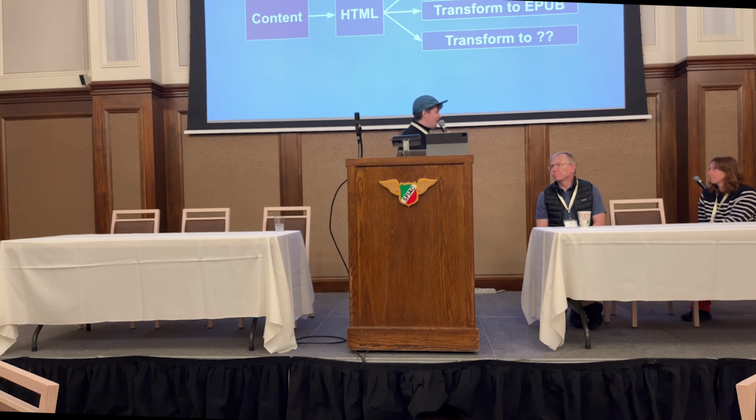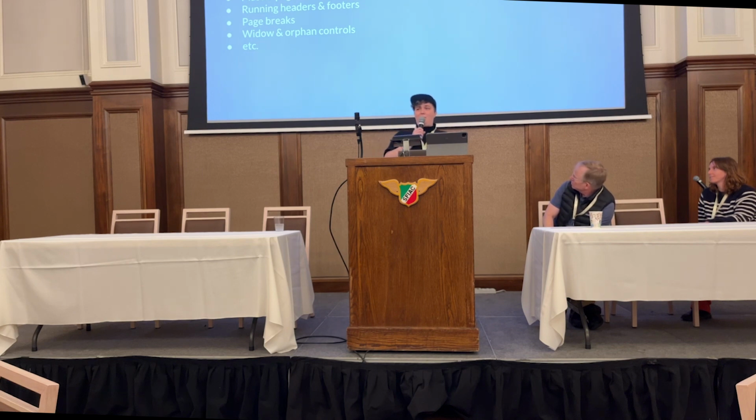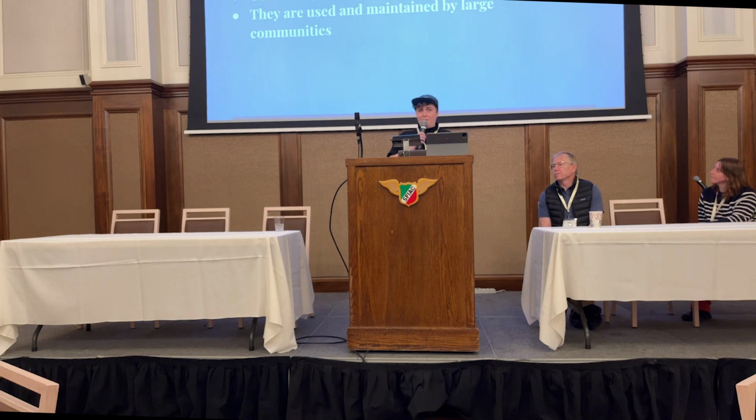So around 2010-ish, probably before that, there was a really great revolution in the single source workflow world where we were able to use HTML as our source content. So we could transform our Word file to HTML and then transform the HTML to everything it needs to be. HTML, of course, is the markup language of the web, so everybody knows HTML at this point. And the reason we were able to use HTML is because there were some new developments in CSS, which is the design language of the web, that were made specifically for books and page content. HTML, really well known. CSS, really well known. They are used and maintained by huge communities of people because, again, they are the languages of the web.